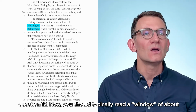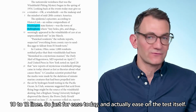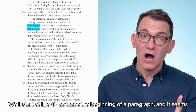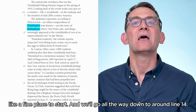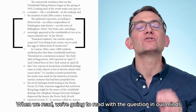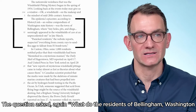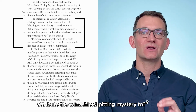Now, you should typically read a window of about 10 to 12 lines. So just for ease today, and actually ease on the test itself, we're going to bracket in that passage as a reminder. And we're going to start with line 6, as that's the beginning of the paragraph, and it seems like a pretty fine place to start. And we're going to go all the way down to line 14. And when we read, we're going to read with the question in our minds. And the question asked, again, what do the residents of Bellingham, Washington attribute the windshield pitting mystery to?